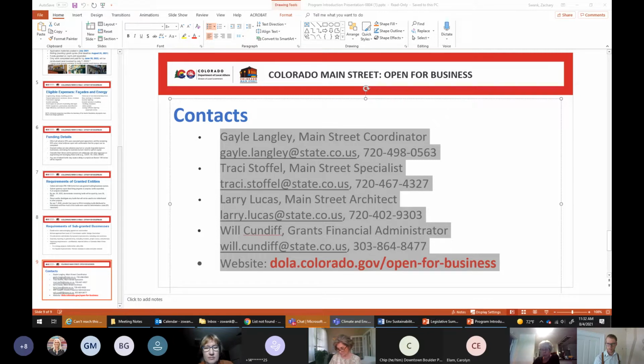Let me add this here. Now I got the chat box pulled up. Okay, it's not letting me paste it. We have trouble with Microsoft Word. It won't let me paste the Zoom instructions. I think you sent them to me in an email. Let me see if I've got them. Well, I got it copied.